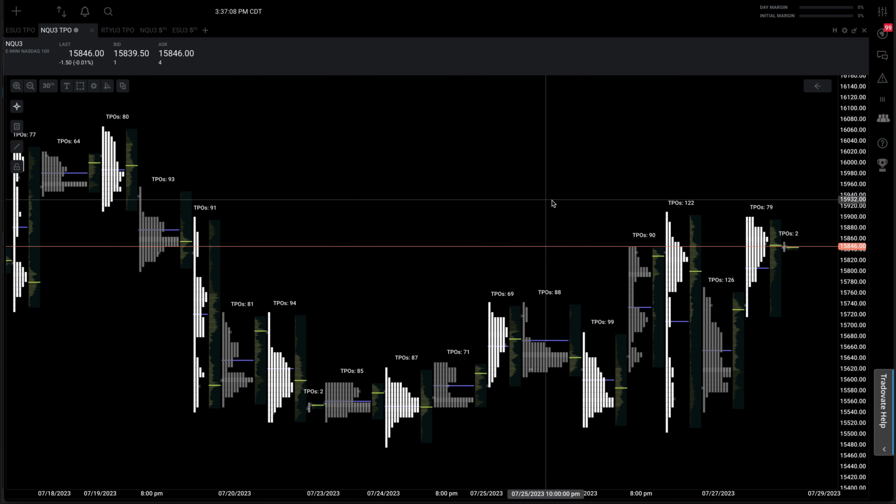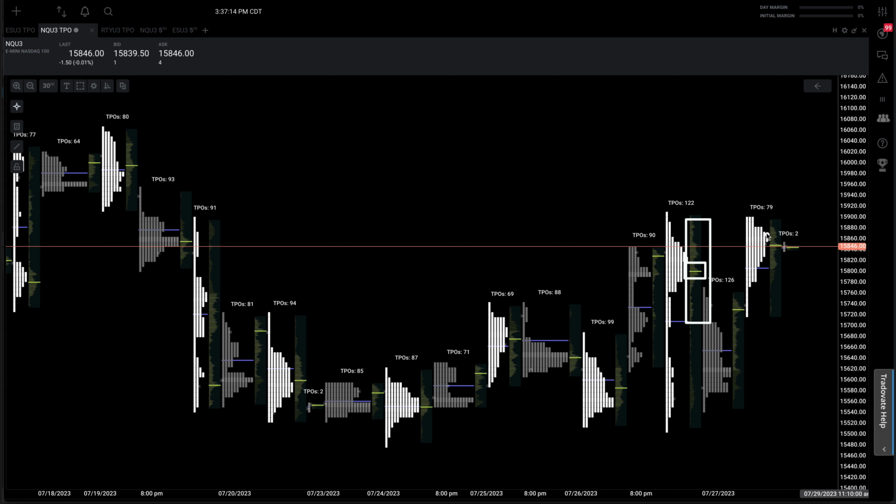Let's move along, take a look at the market profile, and then round out the QQQ NASDAQ side of things. Similar comments to the S&P with value higher, point of control higher. Same thing with value and point of control higher on the Friday session.